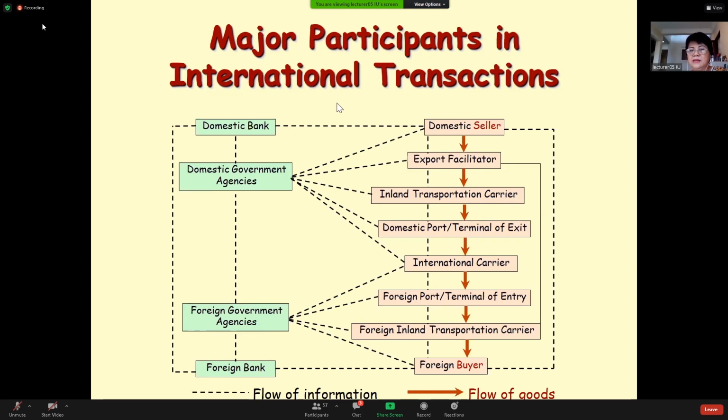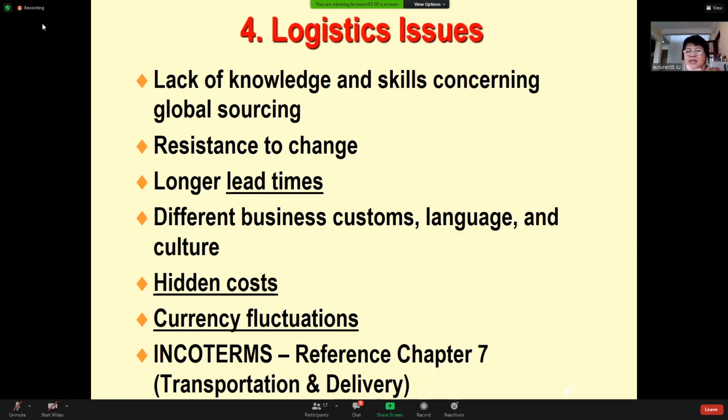And this slide gives you some idea of the major participants in international transactions. Any questions so far for the major participants in international transactions? If not, then we go to logistics issues.